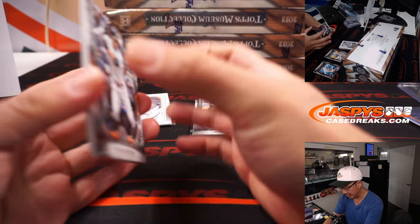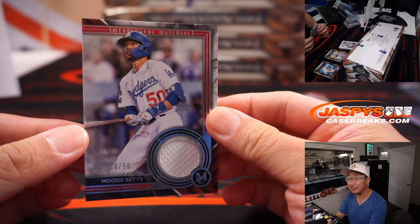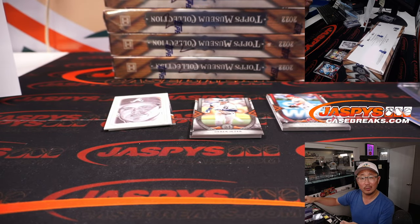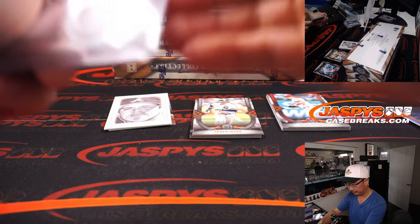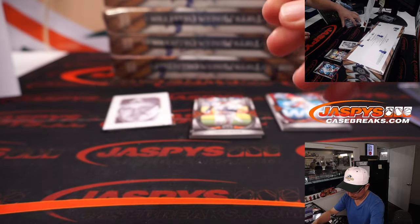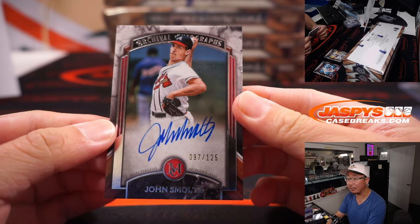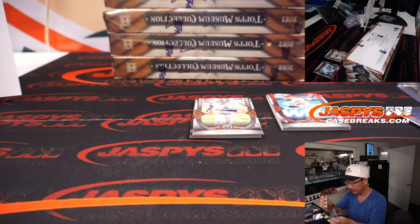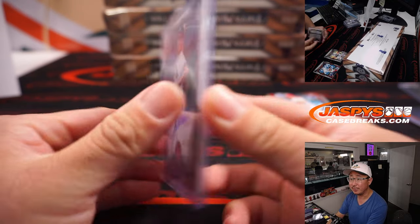All right, the hits. Here's Aaron Judge, speaking of the devil. And there's Mookie Betts. He's having a great year. 36 out of 50, Mookie Betts relic for Carl and my Dodgers. The autograph is John Smoltz, all archival autographs. 97 out of 125, that is for Charles and the Braves. Great penmanship there by Smoltzy.